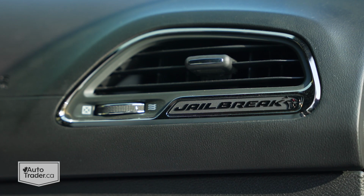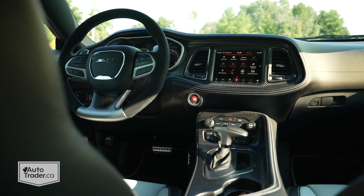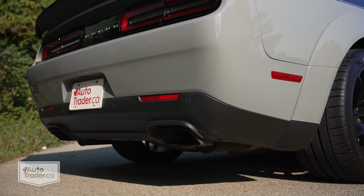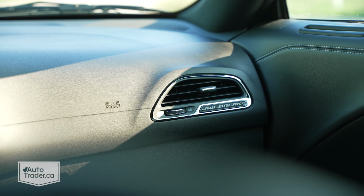Yeah, and I kind of like how they have this cool Jailbreak badge on the dash, but I do wish there was a little bit more about the interior that made it feel worth the asking price. Because like you said earlier, this looks like a $50,000 car until you start it up, obviously. But I think they could have done a bit more in here to make it pop. Totally, and just overall, I've always said that about these Hellcat powered models, that in here, there's not much. So you've got some embossed seats here. That's about it. That Jailbreak badge on that vent. Other than that, there's nothing that really sets this apart from the rest of the Challenger lineup.